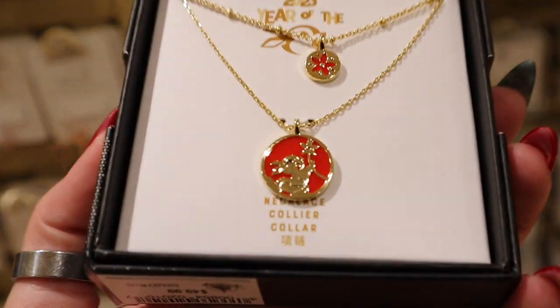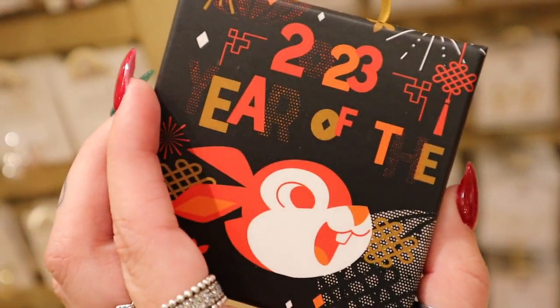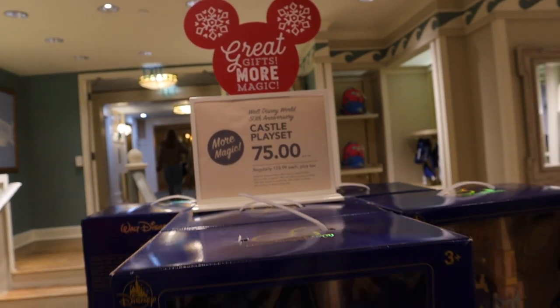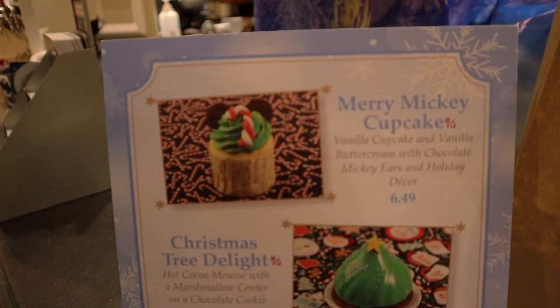It's very bright for some reason. Why is it this bright? Look at this. Look. What? What? An annual pass holder, DVC, or whatever, you still get an additional discount on this. That is so crazy.